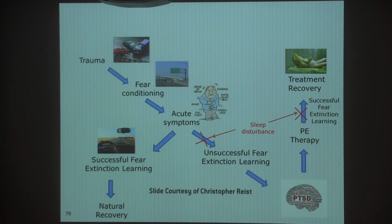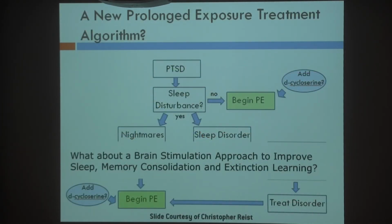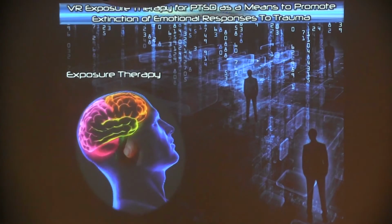The idea is that there are ways we can enhance sleep or enhance memory consolidation in the brain during sleep with various procedures, and look at these approaches to improve sleep, memory consolidation, and extinction learning. And this has relevance beyond the military, of course. Our sexual trauma work was designed with the intent that if it was safe and showed some efficacy, it could be applied for many folks who experience trauma in their everyday life outside of the military.